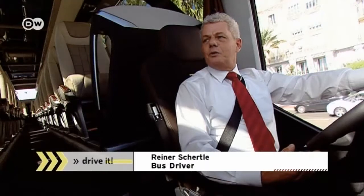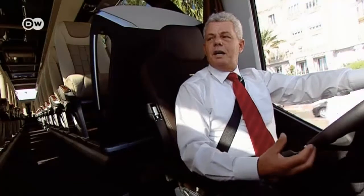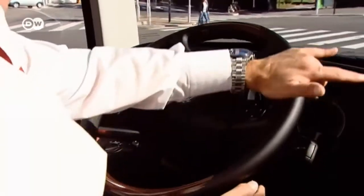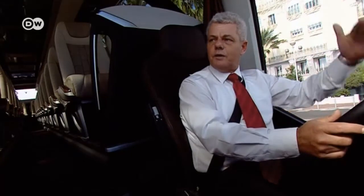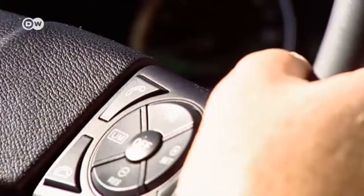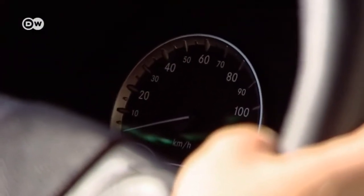Reiner says right from the first, the coach had the feel of an ordinary car. He mentions the grip on the steering wheel, the coherence of the steering, and the steering transmission, which is very smooth. He says the high seat position helps drivers see what's coming. They can react to situations, and when it comes to the feel of the vehicle and driver dynamics, Reiner says it does the job.